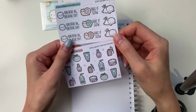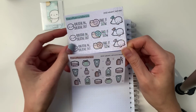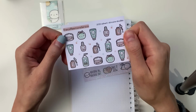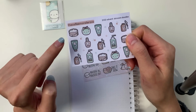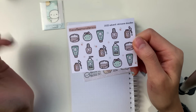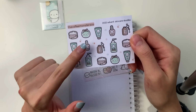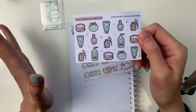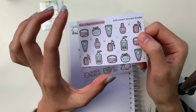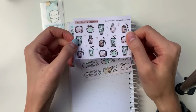These are 2 mini sticker sheets, and you can probably already tell one of them is super cool, but let's start with this one. This is the Skincare Doodle sticker sheet, and there's just a little doodle of some cream, either moisturizer or, I don't know, cleanser. We have some serums, this little face mask emoji, nails. This can be body wash or, I don't know, hand soap. And the little flowers aren't part of the stickers, but I just thought it was really cute. So this is a Skincare Doodles sheet.